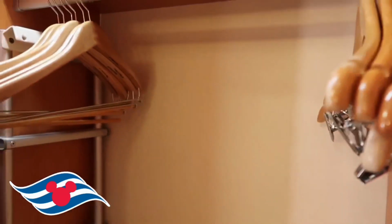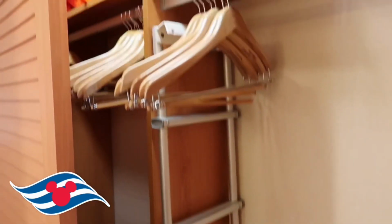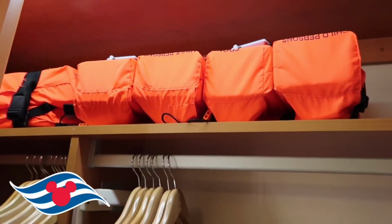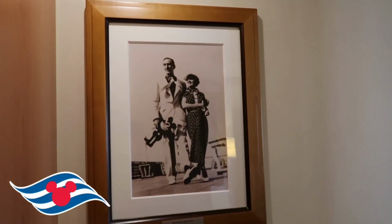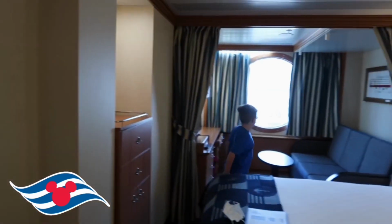Where are we putting our shoes? You can pop your shoes down here. So this is just the wardrobe. So we've got lots and lots of hangers. And look, up here, Oscar, you've got your life vest. Oh. And then have you seen this picture of Walt and Lillian? No. There's a life vest picture over here. Yeah.